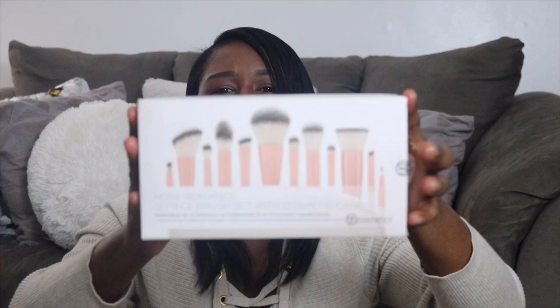Final makeup product is again from BH Cosmetics, and it's just this 12-piece Rose Romance brush set, and it comes with a case inside as well. And I saw these brushes all over Instagram, and I wanted to try them.